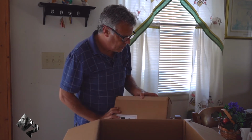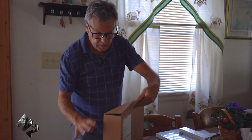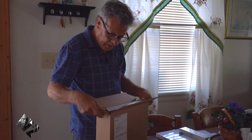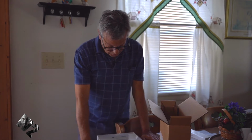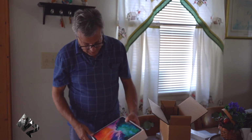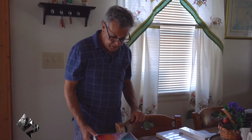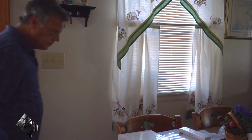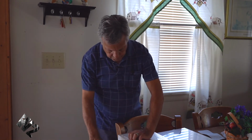Okay, let me get this box out of the way. And there should be a retail box in here, which there is. Nice. And this is a 512 gigabyte, 12.9 inch, 4th generation Wi-Fi only iPad. I was thinking about getting the cellular with it, but honestly, I'm always within reach of Wi-Fi. Okay, I'm going to get a knife and we'll continue. I seem to have lost a knife. So let's go ahead and use this one. Okay.